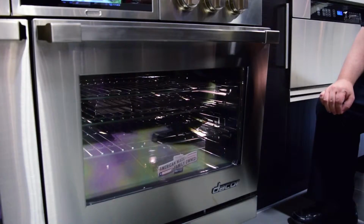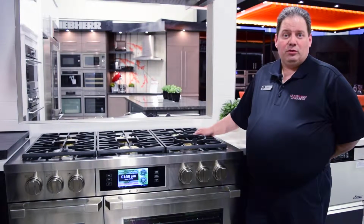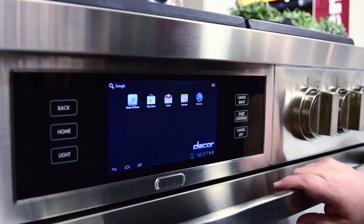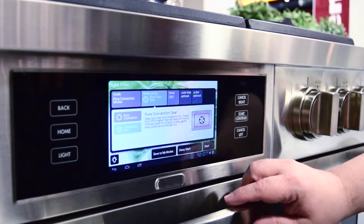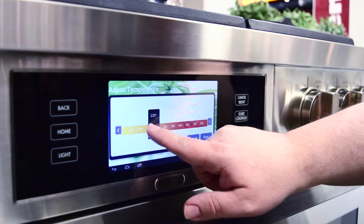This range is just as intuitive as it is durable. An integrated wirelessly connected tablet is built into the range and will help elevate your cooking game. The Android-powered touchscreen allows you to control the appliances with a simple touch of your finger. The range is compatible with the Dacor IQ remote and the Dacor cooking apps, making good cooking always within reach.